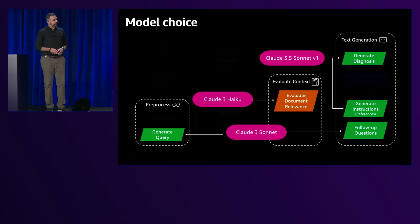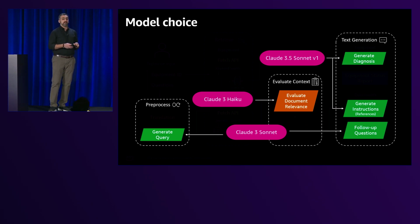For example, they use Claude 3 Sonnet for generating a query and matching it against the databases. They also use it for the follow-up questions. Claude 3 Haiku for evaluation of the relevance of the documents. And the latest Claude 3.5 Sonnet V1 for generation of exact instructions for the technician.